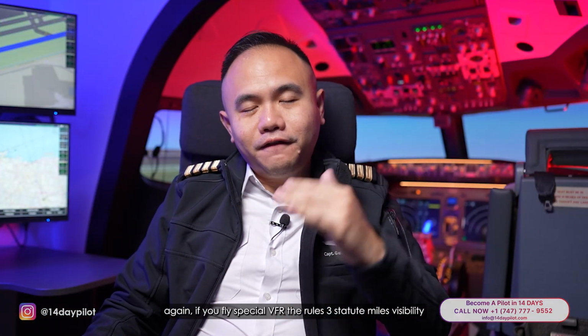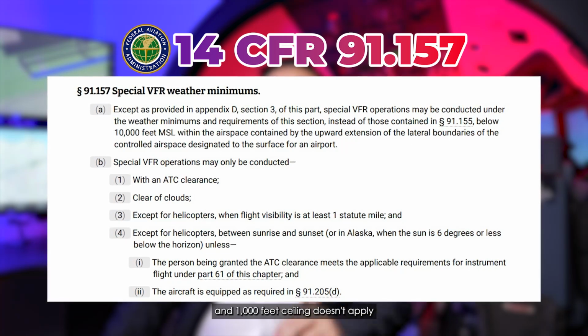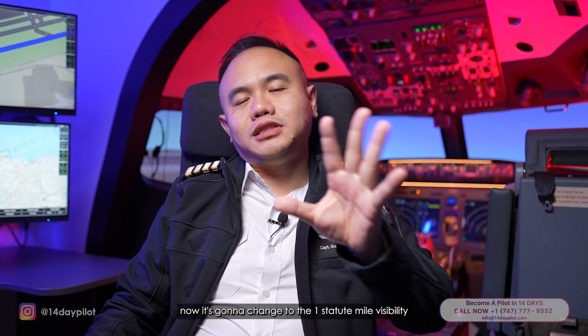It means you cannot depart with the special VFR. Again, if you fly special VFR, the rule of 3 statute mile visibility and 1,000 feet ceiling doesn't apply. Now it changes into 1 statute mile visibility and clear of clouds.